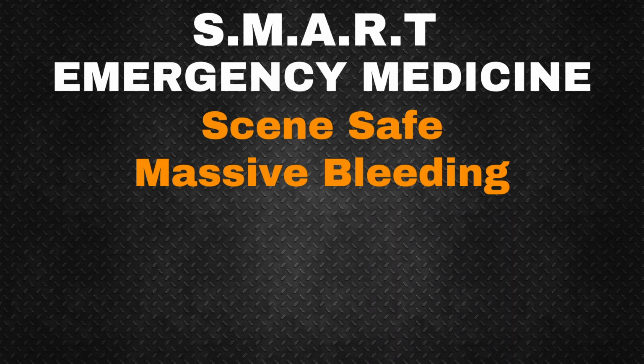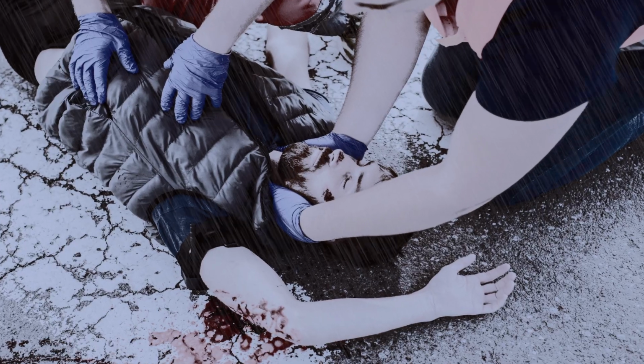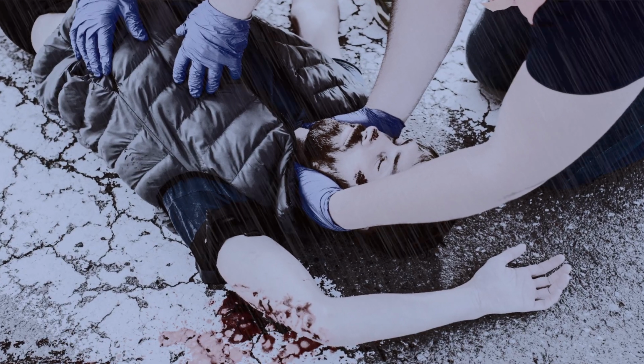Okay, so I'm going to assume that you're all caught up and the scene is safe. So next up is massive bleeding. Now first, let's define what massive bleeding is. Massive bleeding is if you see blood pooling or flowing or squirting out, and it's not just small cuts or bleeding. It's bleeding that needs to be stopped immediately, or it can lead to a life-threatening situation from blood loss.